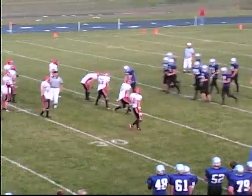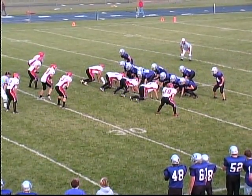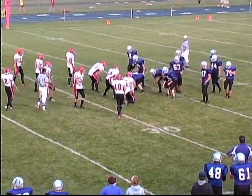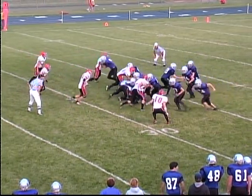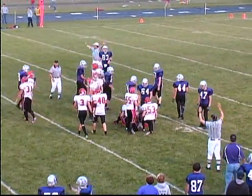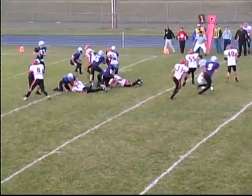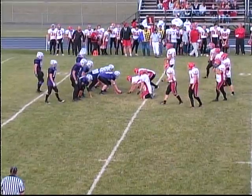Just popped up. Inside hand of Ferguson, goes ahead for a couple. Goes inside ahead for the first down. Game about five, tackled by three. First down, okay. One of the Myers, 11-yard gain in the first down. Like right away.